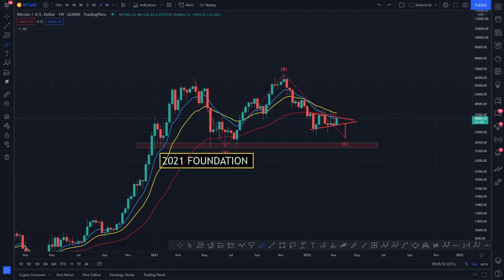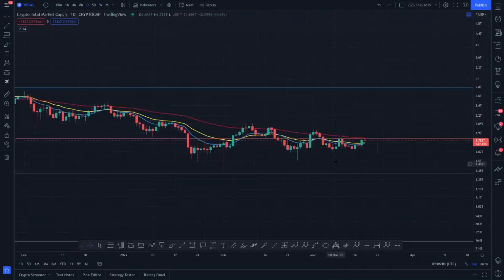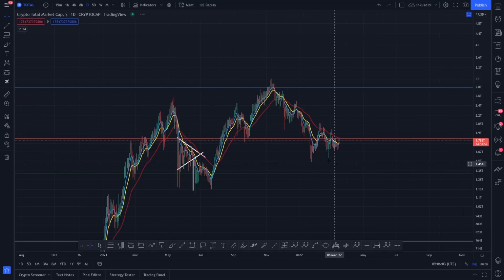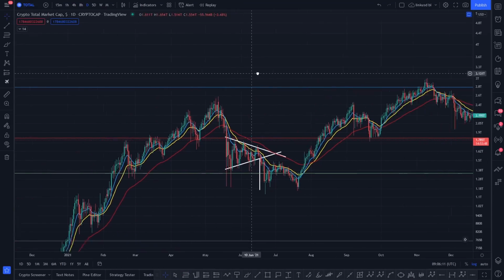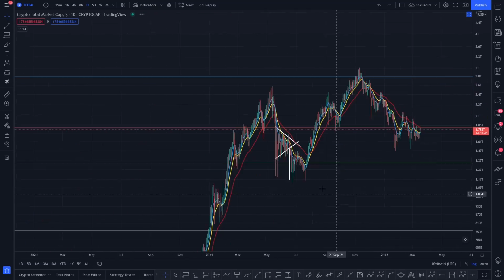Not a lot of people look at this chart, but I'm going to show you this chart right now. This is the total market cap chart. The ticker is TOTAL, and this is all the market cap of crypto combined. Now, in the summer I was targeting this chart for you.